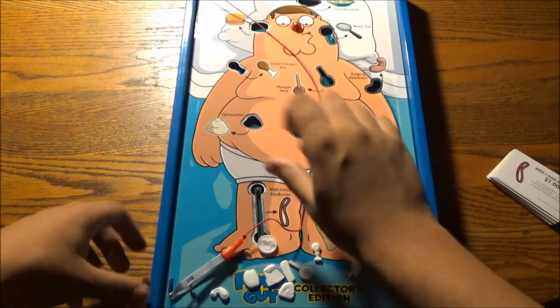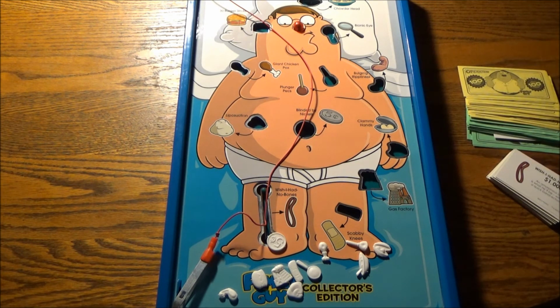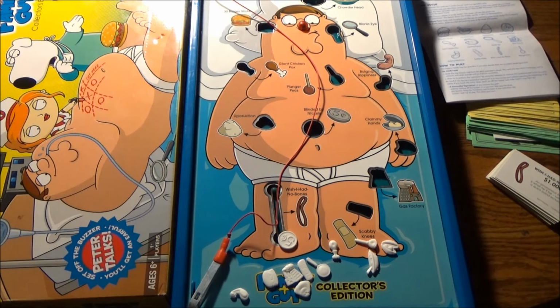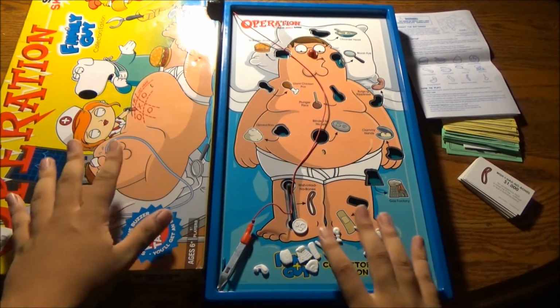Well, actually, I'll take care of that another time. But there you go. Family Guy, Collector's Edition, Operation Game. There's also a Family Guy Game of Life Edition, which is extremely expensive online. So yeah, that's got to be hunted down at the thrift store. All in all, I give this 4.5 out of 5 claps.